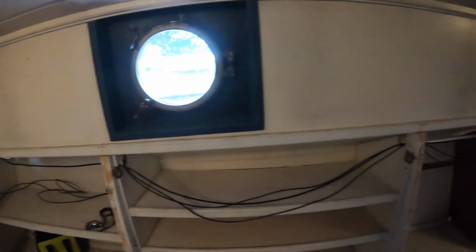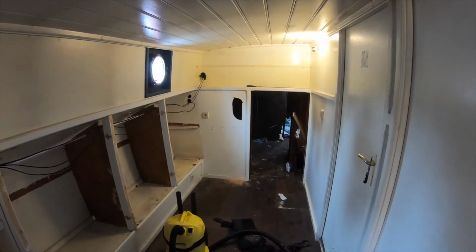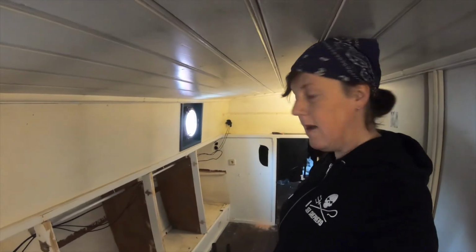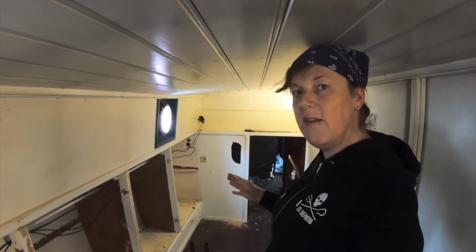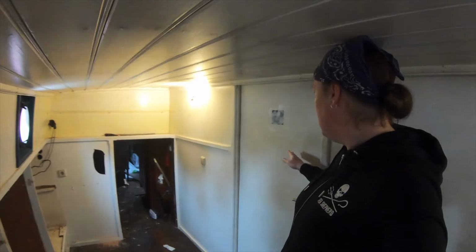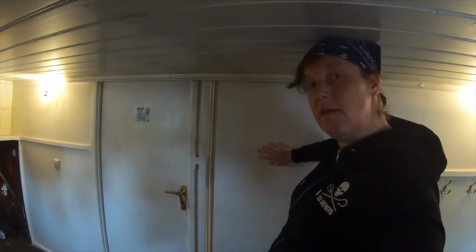So today's work, this is Saturday, is taking out the companionway, and then the bathroom tomorrow, hopefully all going well. But I'll show you the companionway next. This is the companionway, and it's actually rather a large space side to side, which is a bit of a waste of space. And just behind me here is the bathroom and the middle cabin.